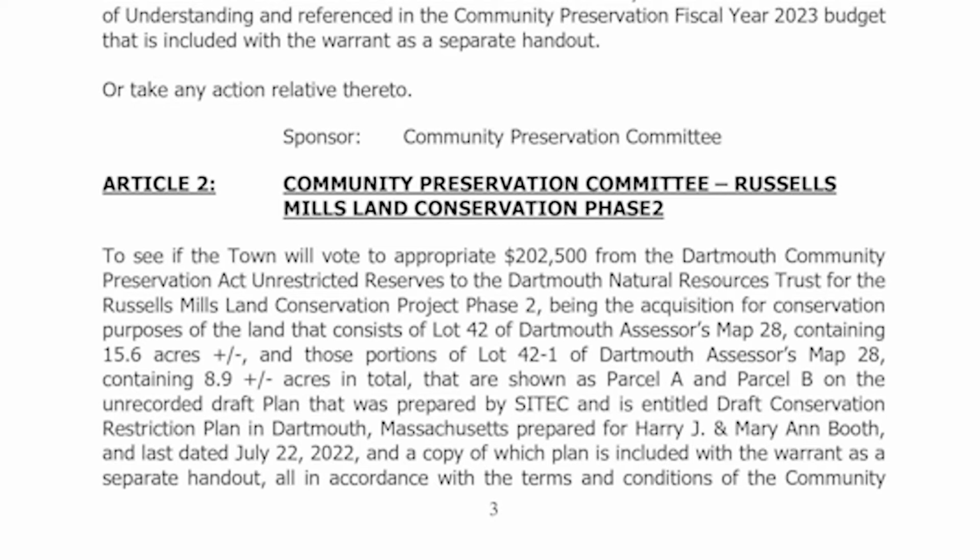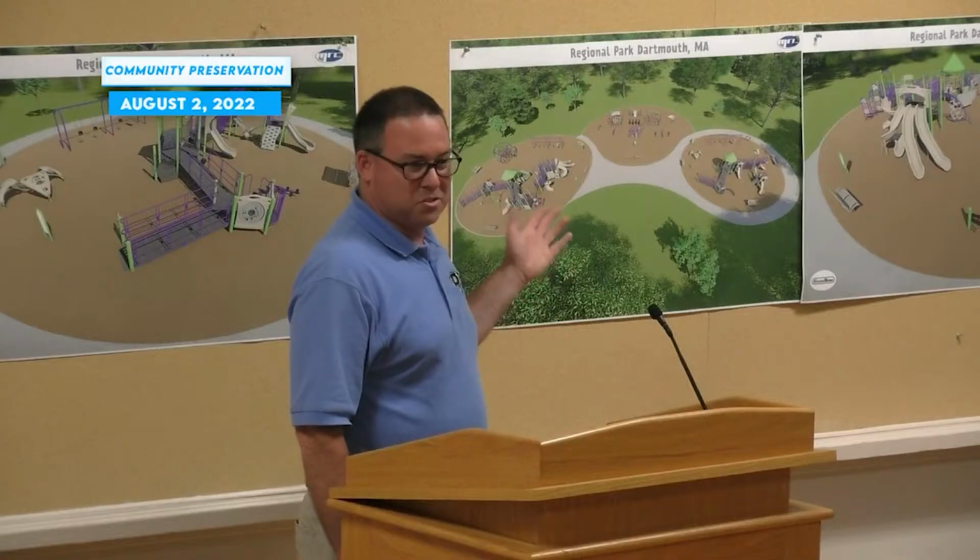The second article is the Russell's Mills Land Conservation Phase 2 for $202,500. This is Phase 2 of the Russell's Mills Land Conservation through DNRT. This would expand on their land grant that they received several years ago, and it helps to create this greenway from the coast up to UMass Dartmouth of all protected conservation land.